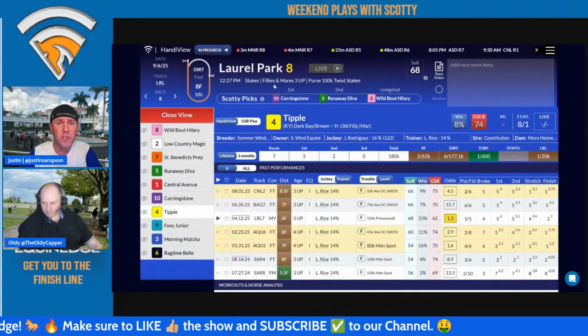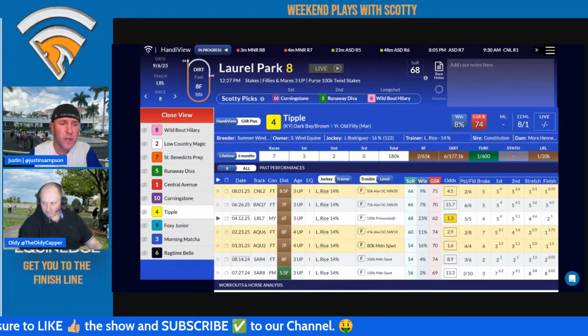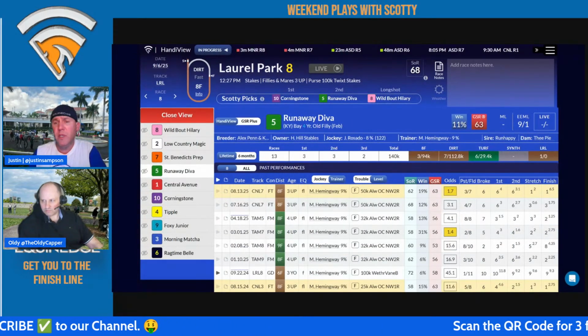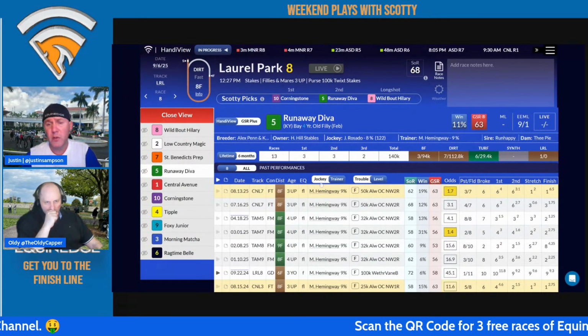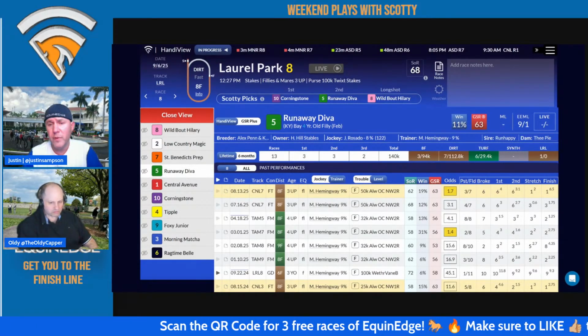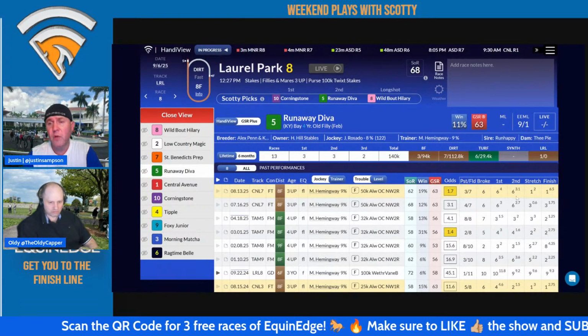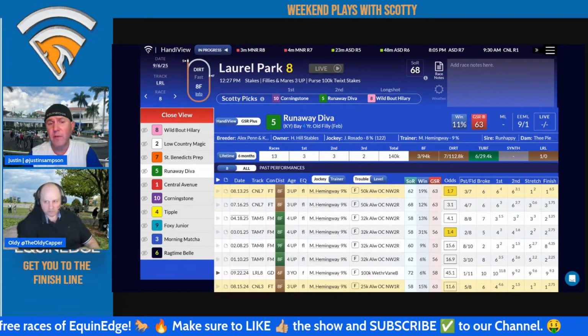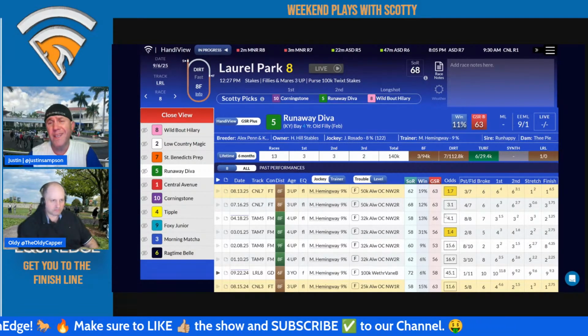She finds a good 6 race in the Twixt. I put Runaway Diva second. I don't really know the connections, Hemingway, Rosado. This horse is going to have to improve, but just romped last out and has run some great races. Ran a great allowance race there in 8 at Colonial, and they get back to the dirt.